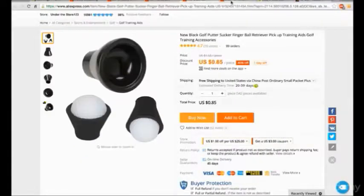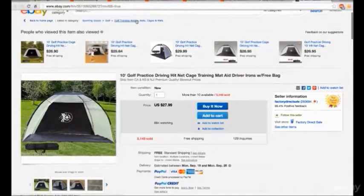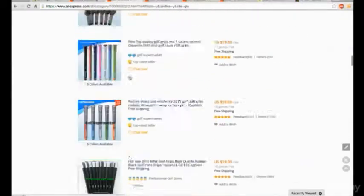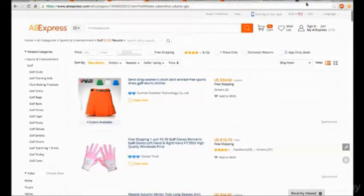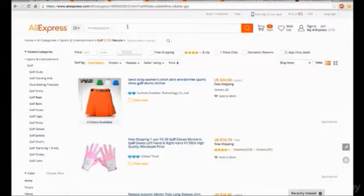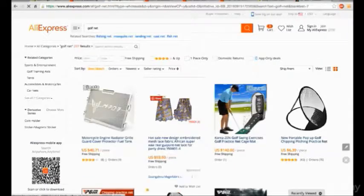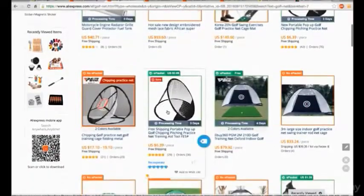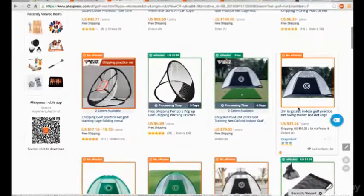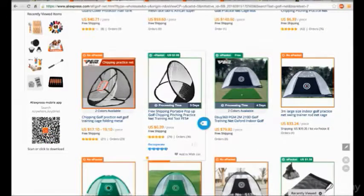In our case, the net. Let's see if we could find the net. All right, so we were looking in the best-selling section of AliExpress. So if you do happen to find something on eBay, as we did here, let's see, golf net. Let's see if we could find that product. Yep, there it is, $79. What?